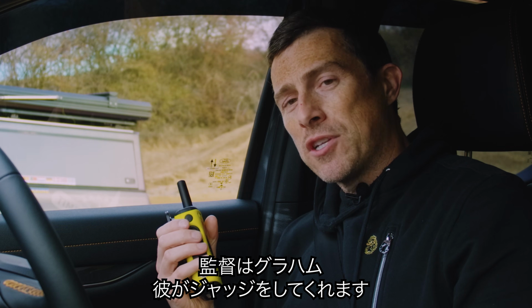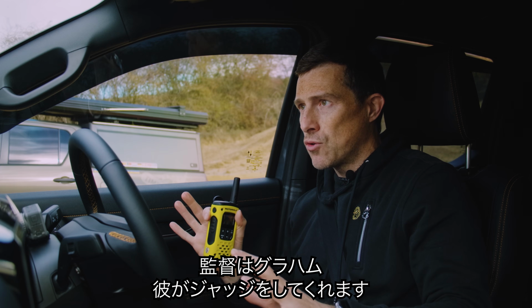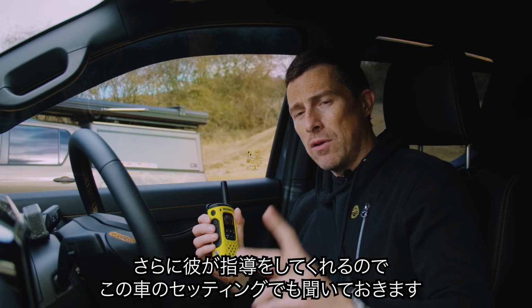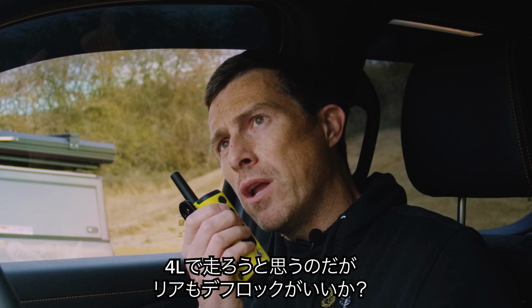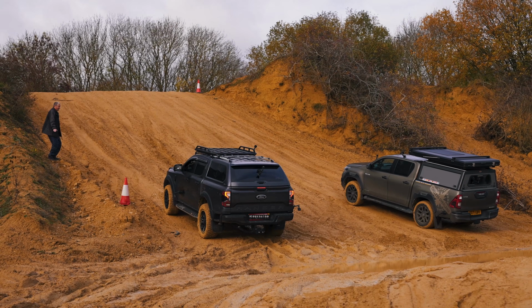Now for the challenges, we have our umpire up there, it's Graham. He will be judging each of these trucks and he'll be awarding the points. And he'll also be giving us tips on driving. So let's just find out the best way to set up these trucks from Graham. I'm obviously running in 4-wheel drive low. Should I put my rear locking differential on as well? Every little helps. 3, 2, 1.